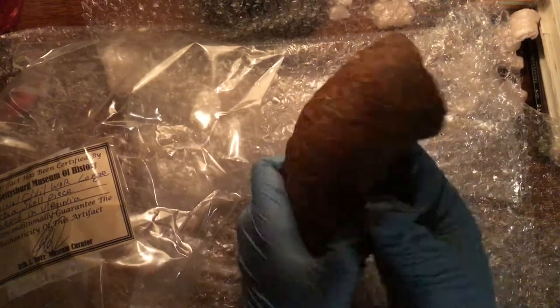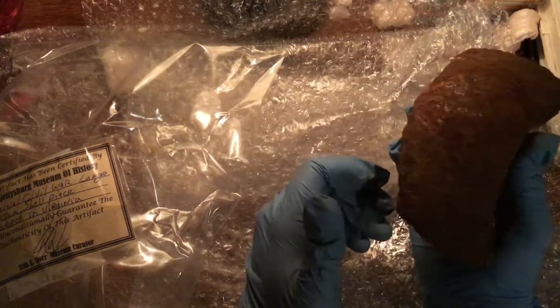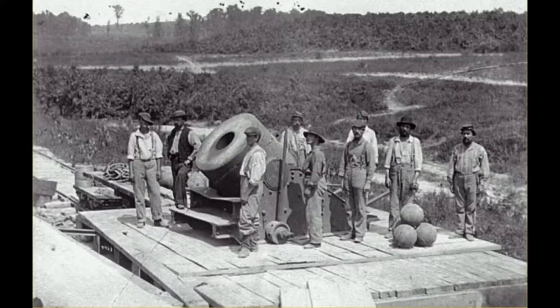This piece is massive, and this is only a shell, if you can see here. So here is an exploding shell from a mortar. The Richmond area is very famous for one major mortar, the Dictator. Again, a photo will be showing up right now. This probably was not fired by the Dictator, obviously. This is much smaller than the Dictator.